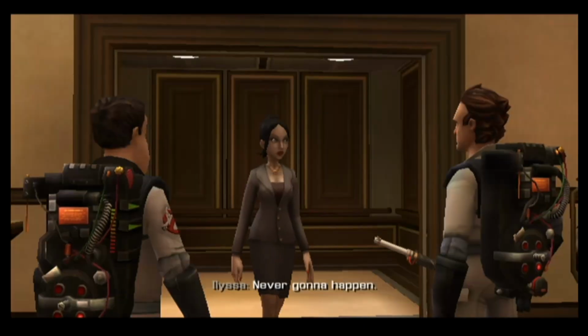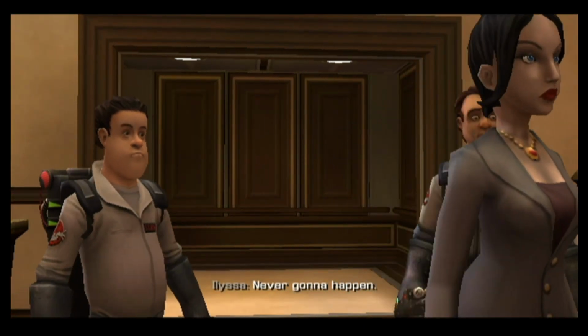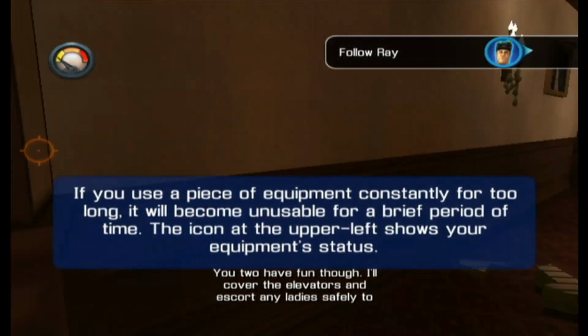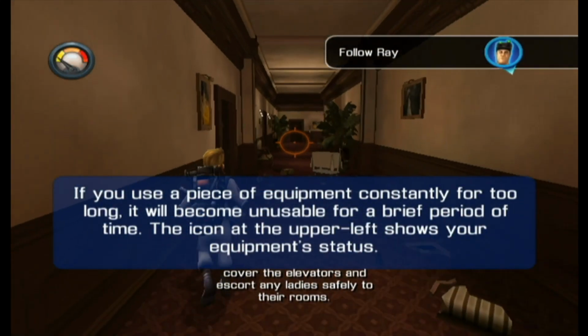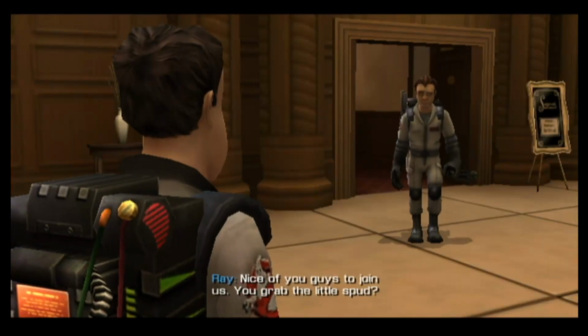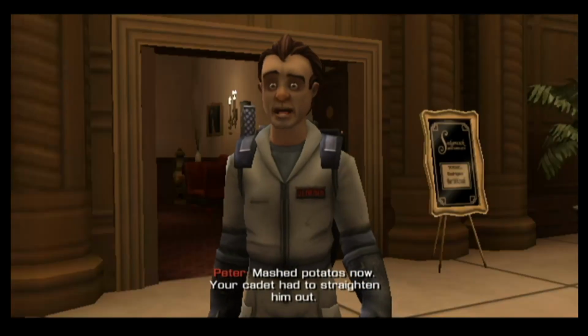Not only does his introduction with Alyssa Selwyn start with him hitting on her and then stating that rejection doesn't work on him, but there are also moments like this one in the Sedgwick where Peter tries to avoid danger by escorting ladies to their rooms. Combine that with the weirdly breathy delivery for the Wii version of the recorded lines.